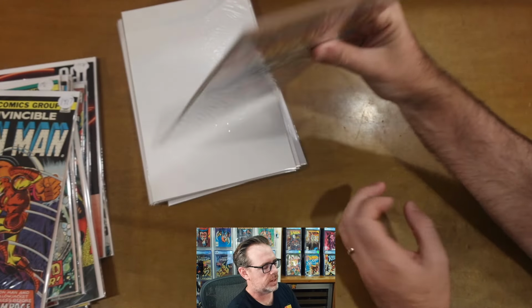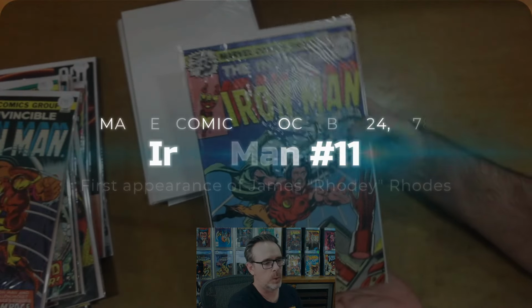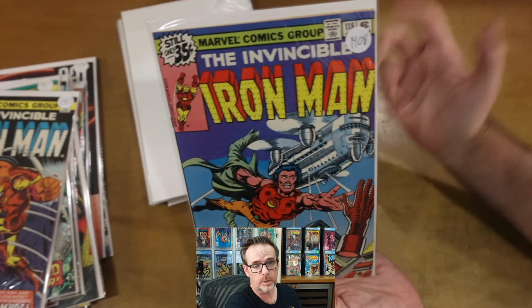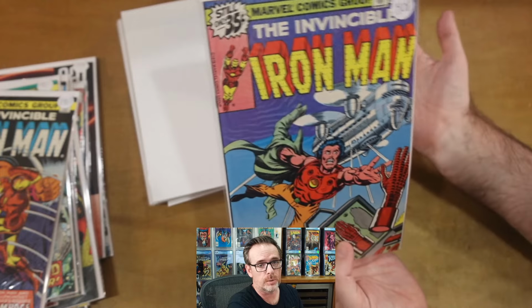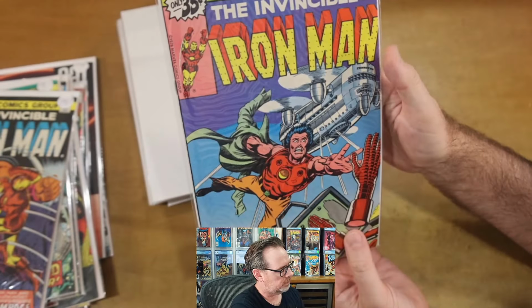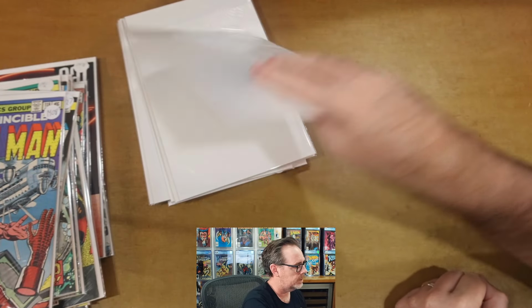All right, moving on to the second pile, we have Iron Man 118. This is the first appearance of James Rhodes. He later becomes War Machine. He's had a starring role in many MCU films. Cover art here by Bob Layton. But really happy to get this key first appearance of James Rhodes there in Iron Man 118.